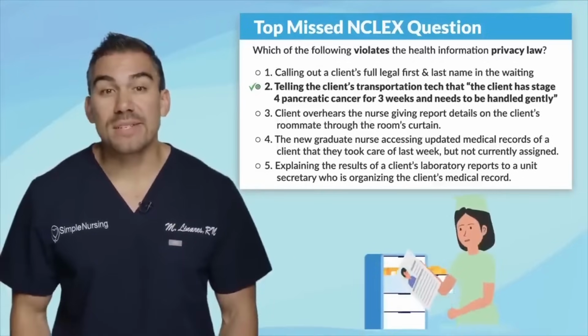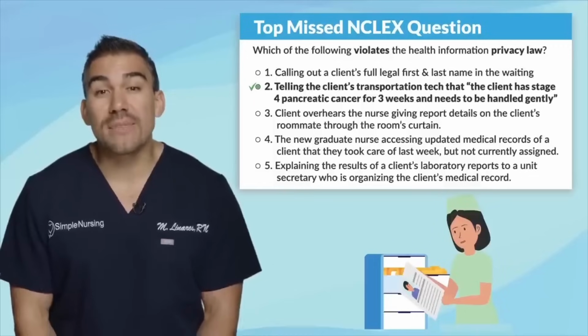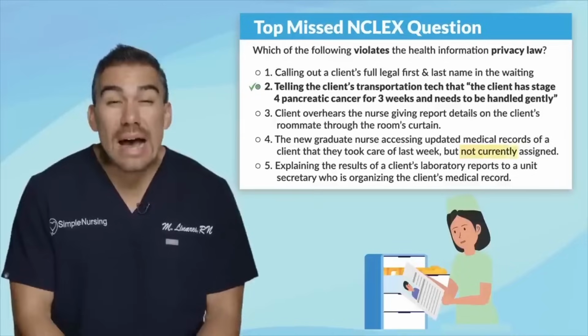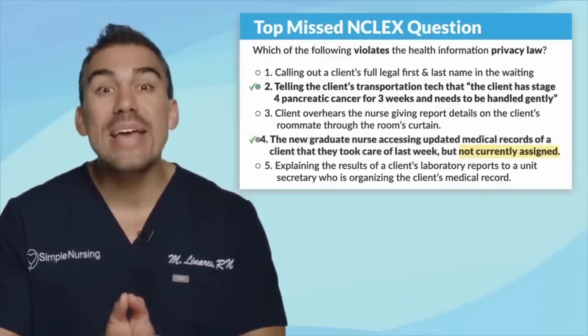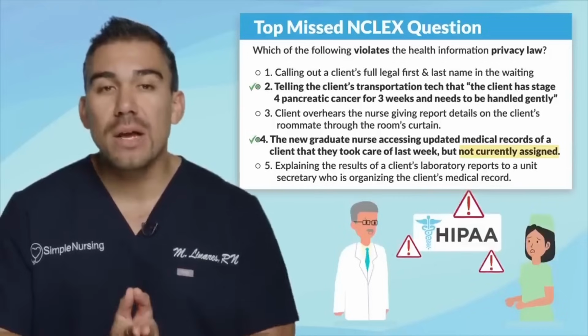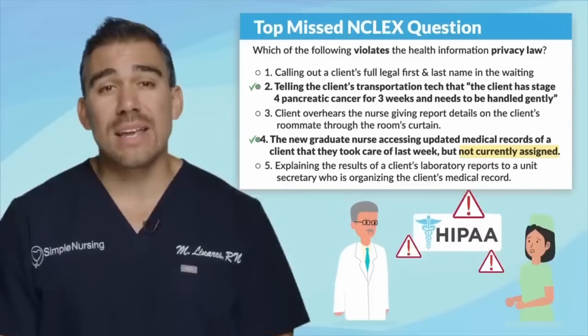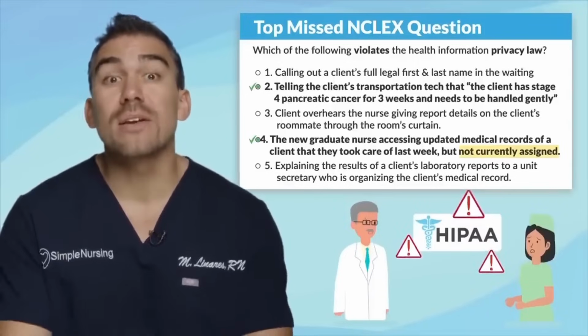Now the last two options. The new graduate nurse accessing updated medical records of a client that they took care of last week, but not currently assigned. Yes, this is a big violation. The key term there is not currently assigned. Remember, we only access info on a need-to-know basis in order to do our current job duties.